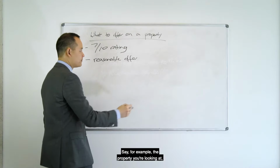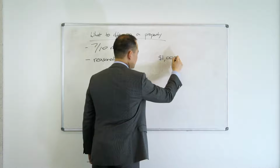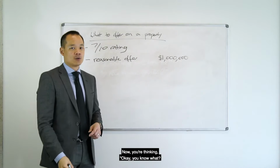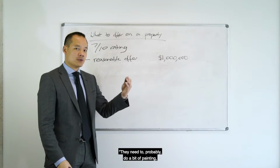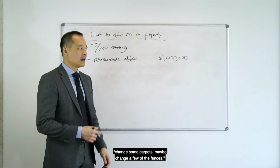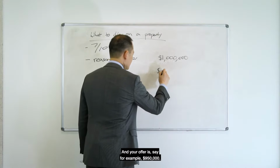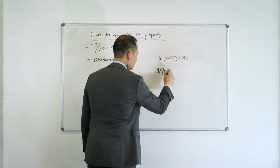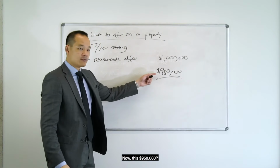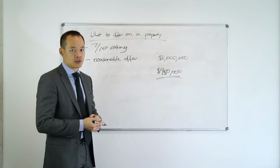Say, for example, the property you're looking at, the asking price is $1 million. Now, you're thinking, okay, they need to probably do a bit of painting, change some carpets, maybe change a few of the fences, and your offer is, say, for example, $950,000. Now, this $950,000, that is somewhat reasonable, I guess, within 5% or so.